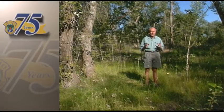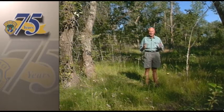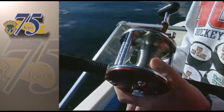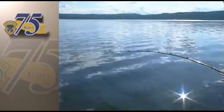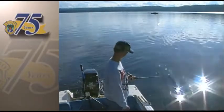Some of the best trophy fishing in our state is at Payette Lake near McCall. Big lake trout, also known as Mackinaw, can grow up to 30 pounds in the chilly waters of this beautiful mountain lake. It's the perfect spot to spend a summer weekend. Yeah, it's a great place to come fishing and expect to catch a nice lake trout.